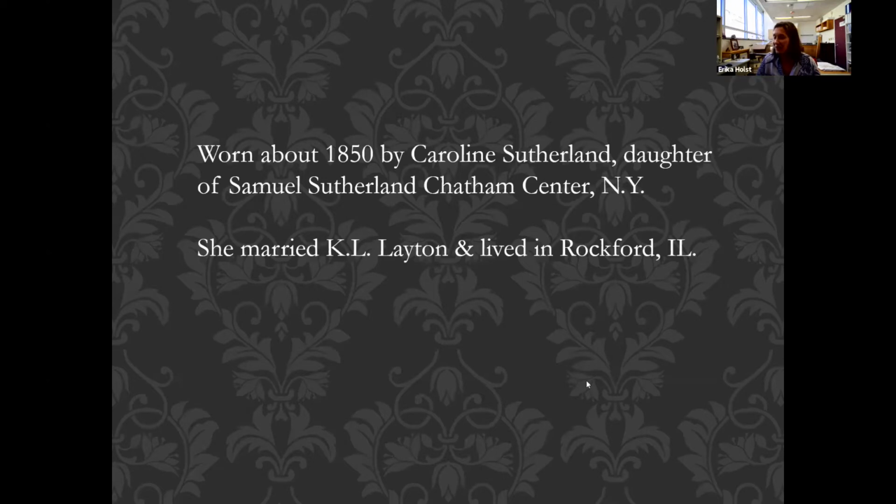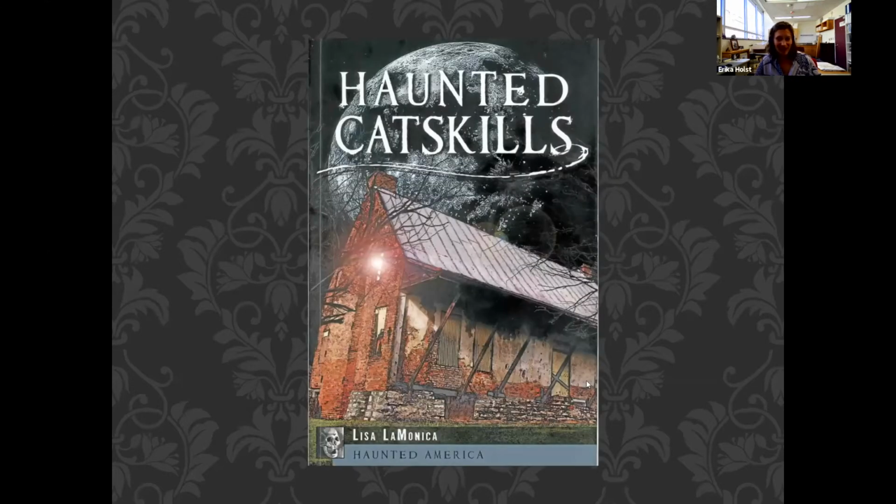So far, so good. We've got a white wedding dress with an Illinois provenance. So I'll give you a little secret about my research techniques here as a curator. The very first thing I do when I'm researching anything, before I hit an archives or a research library, I do a quick old Google search. I just put it in quotations and hit Google. And so I looked up Carolyn Sutherland, Chatham Center, New York. And this was my first hit, Haunted Catskills. And there was a chapter about Carolyn Sutherland, and this is how it started off.